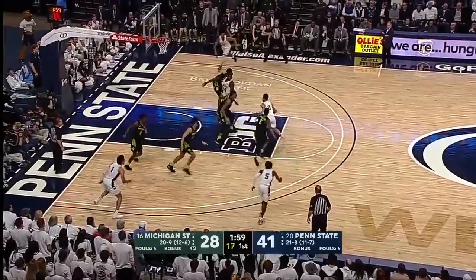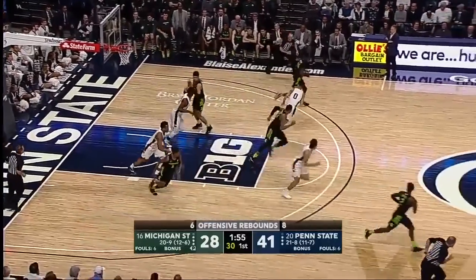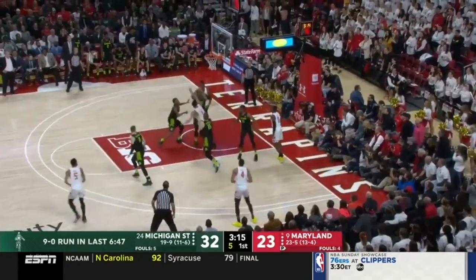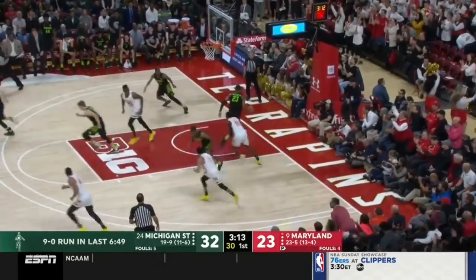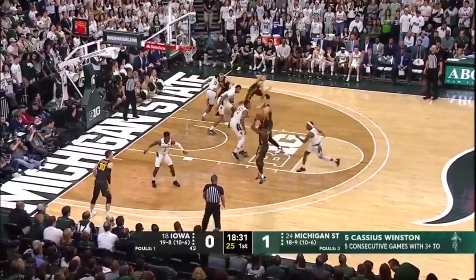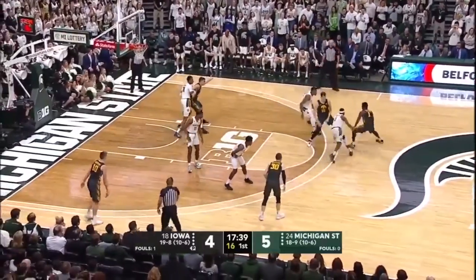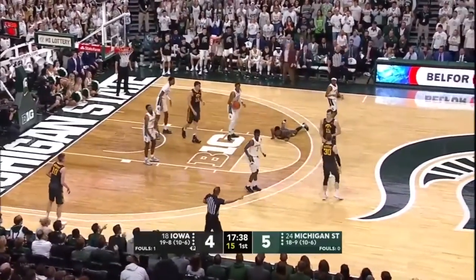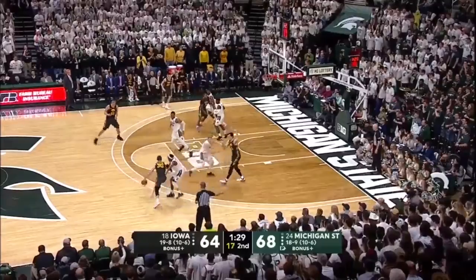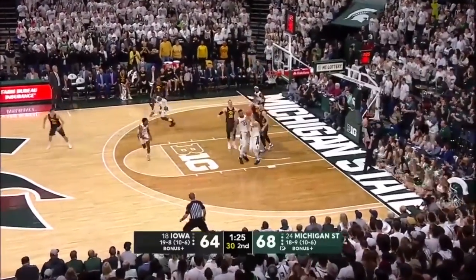State getting out hustled. Yeah, that's been part of the story in the first half. Jones, well, from inside the arc. The quality of shot that Maryland's getting is not good. Travel, double dribble. Toussaint pulls up and hits the jump ball inside. Toussaint got knocked down. But defensively, Garza hasn't been able to get anything. Greener back.